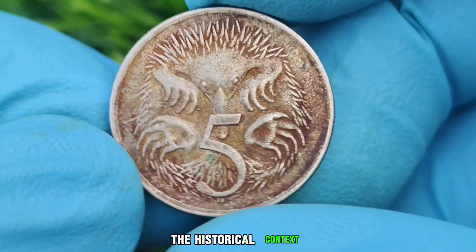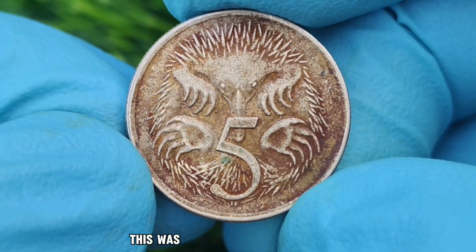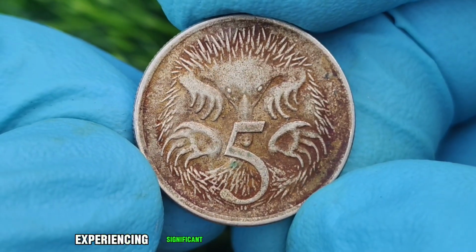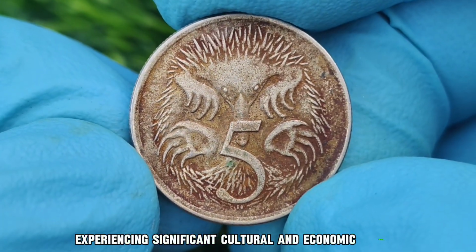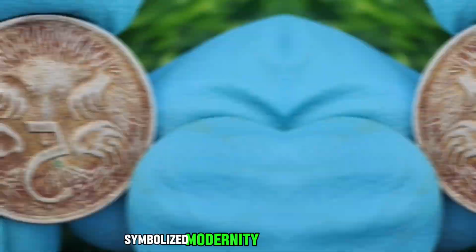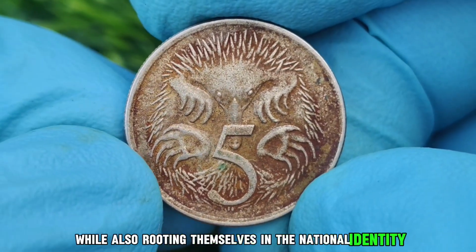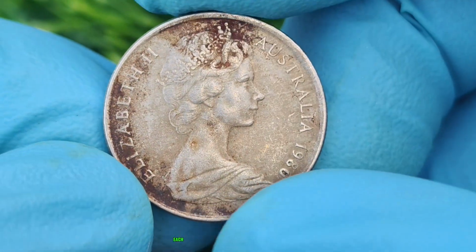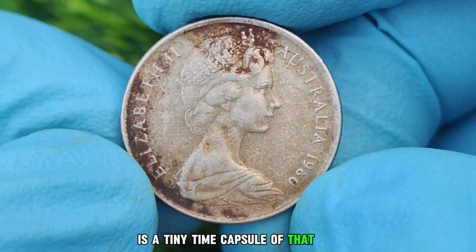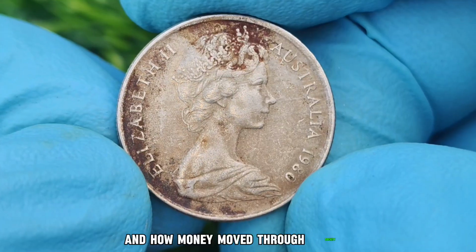The historical context also adds richness to the 1985 5-cent coin. This was a time of global transition, with Australia itself experiencing significant cultural and economic change. Decimal coins like the 5-cent piece symbolized modernity and convenience, while also rooting themselves in the national identity by featuring native fauna. Each 1980 coin, therefore, is a tiny time capsule of that era, a reminder of what life cost and how money moved through society.